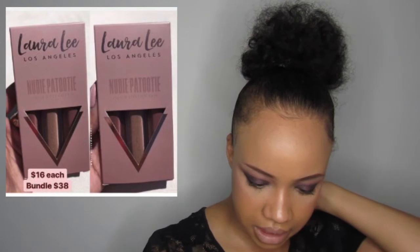Next, Laura Lee is coming out with her Nudie Patootie liquid lipstick trio. They're $16 each, or you can buy the trio itself for $38. So she will be selling them in singles, which is a good idea. Love the packaging. I love the dusky blush nude packaging. Beautiful. So whoever's doing their packaging for her, you lot are on point.